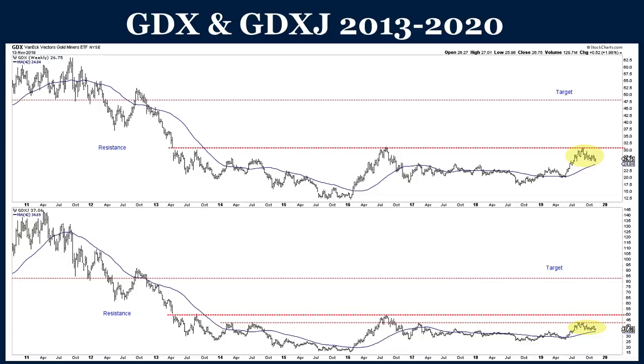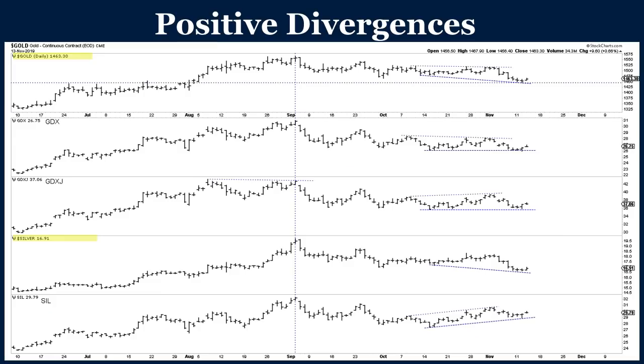But keep your eyes on this big picture. Remember that, and remember where this market has a real good chance of going over the next 12 to 18 months. And I'm starting to talk about that a little bit more because I'm really excited about what's going on in the miners. And here we plot daily bar charts. We have gold at the top, followed by GDX, GDXJ, then silver, then at the very bottom, SIL, which is the silver stocks.